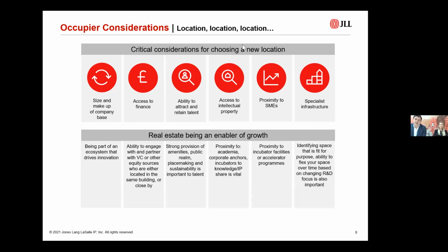Particularly in a London context, we see that with King's, UCL and Imperial, and businesses spinning out of there trying to essentially throw a net around the three universities and continue to attract the best talent to help further their business.